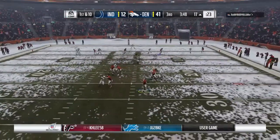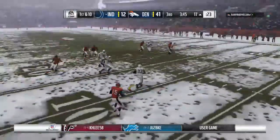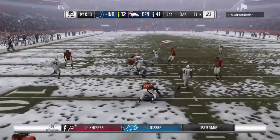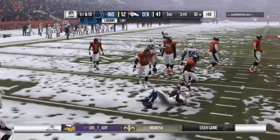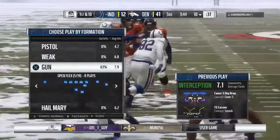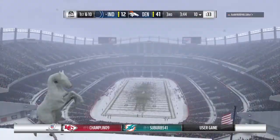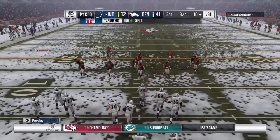Throwing on first down, it's Jackson. Flushed out right. Oh, and this ball's tipped and intercepted. Picked off by Jamal Adams. And a big turnover there as his guys will get the football back. Their passing game has been spectacular this afternoon. Finally, a win for the defense.